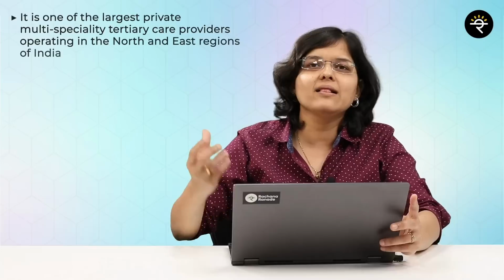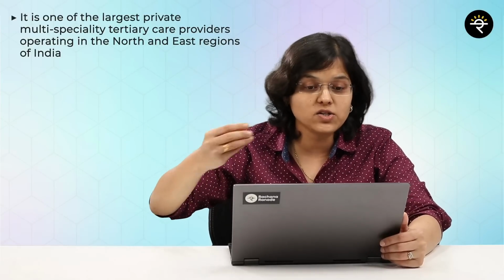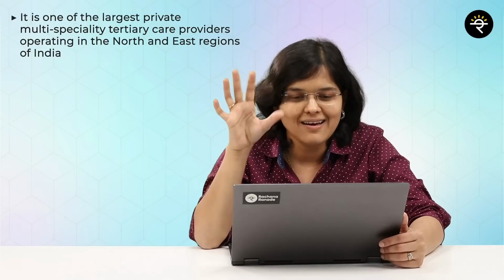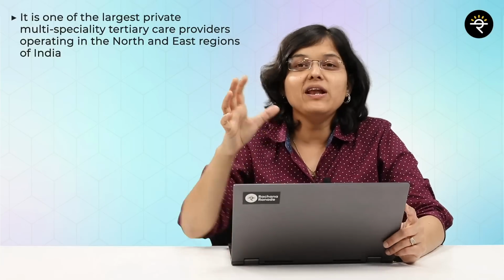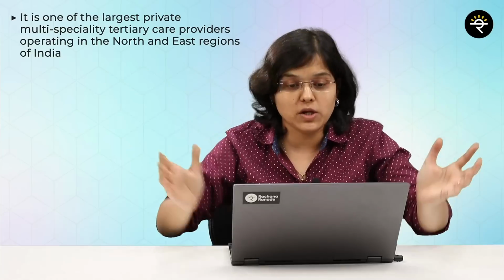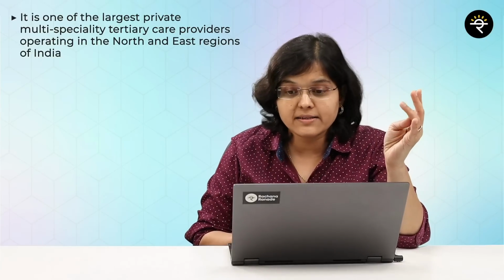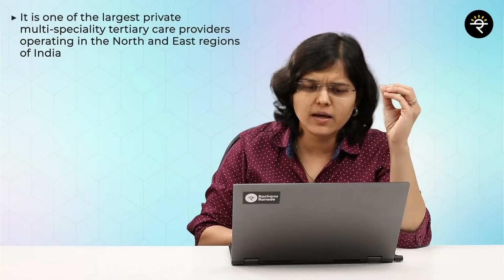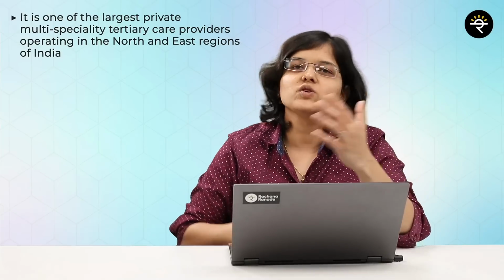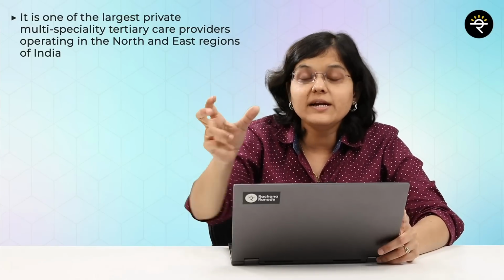Now, Global Health Limited is one of the largest private multi-speciality tertiary care providers operating in north and east regions of India. Wait, we'll go one by one. It is one of the largest private multi-speciality. Now, what is multi-speciality? They specialize in cardiology, cardiac sciences, neurosciences, oncology, digestive and hepatobiliary sciences, orthopedics, liver transplant, kidney and urology. Oh my god. So, they specialize in all these areas, right? So largest private multi-speciality tertiary care.